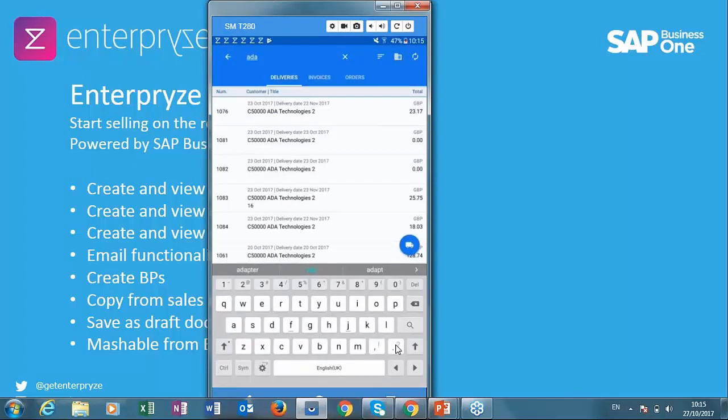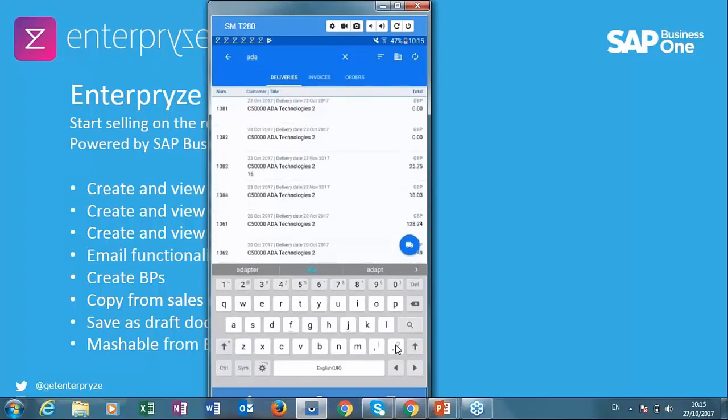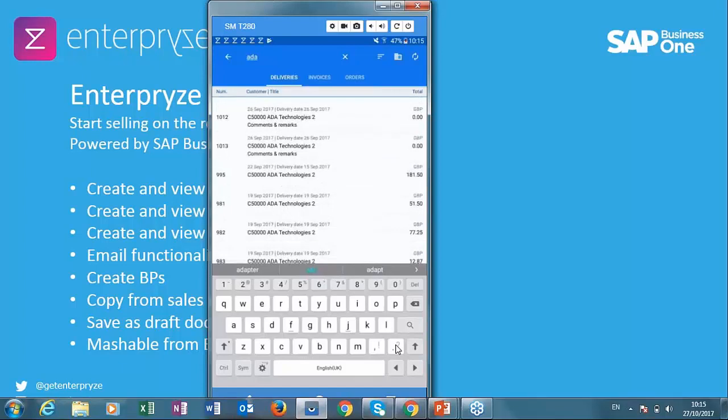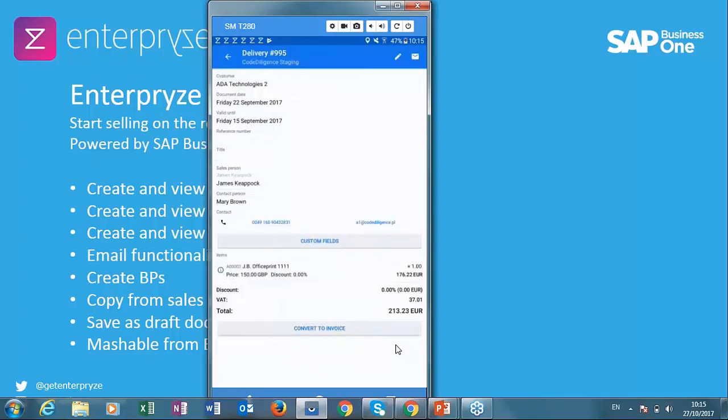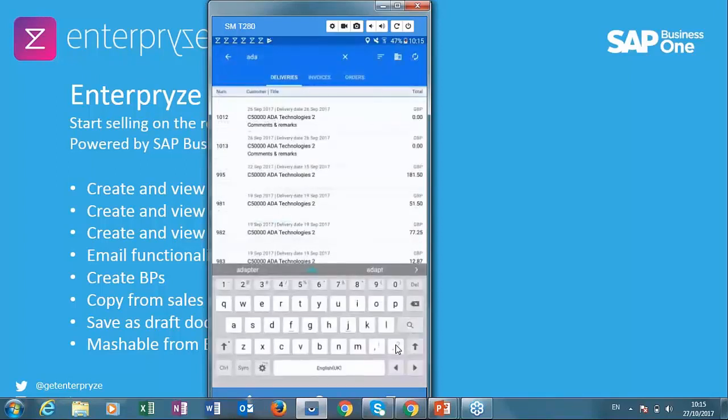So for example, if I have all these deliveries that need to be invoiced, I think for Ada it's been since the 22nd of November, so I think it's not time to invoice. But if I scroll down, 15th of September, I think it's time to invoice this particular customer. I just click on Convert to Invoice. The same thing for an order. You can convert an order to a delivery, and from a delivery to an invoice.